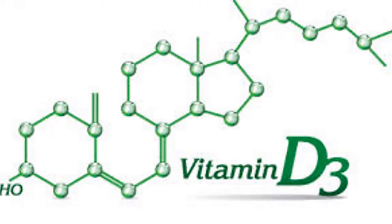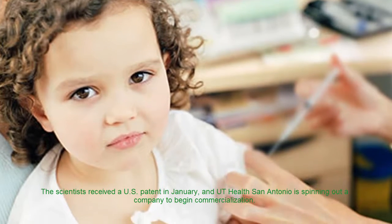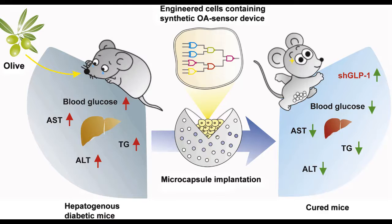The scientists received a U.S. patent in January, and UT Health San Antonio is spinning out a company to begin commercialization. The strategy has cured diabetes in mice.